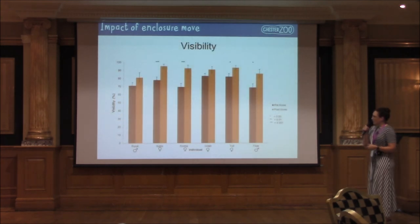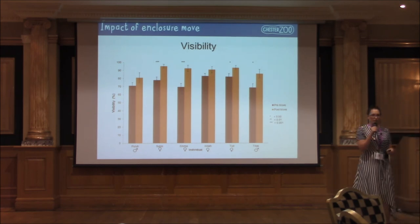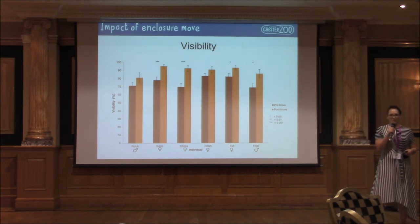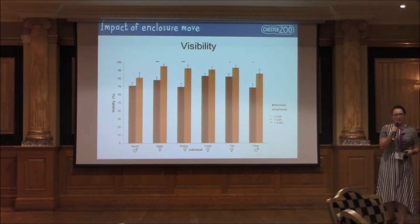Not only that, but after moving, 4 of the 7 orangutans actually improved in their visibility to members of the public as well. So visibility is obviously something that's really important for the zoo, because when you visit a zoo, you want to be able to see the animals. And having an increase in visibility and not a compromise in an animal's welfare is a really positive result for this kind of exhibit.